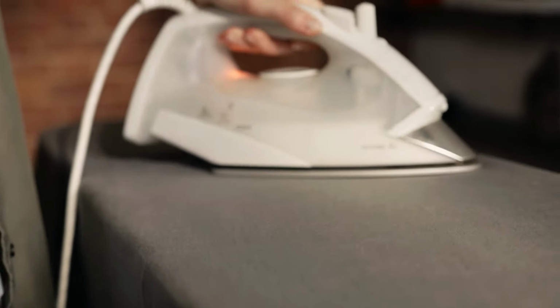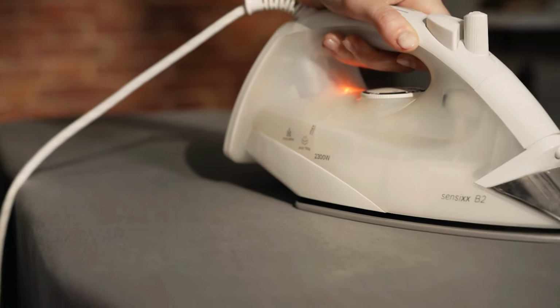So number one, and I'm probably going to start off with one that you probably don't want to do, and that is ironing your clothes. Now, I, for one, hate ironing. It's something I decided a while ago that I was just not going to do anymore, but there are those pieces that definitely do need ironing. Think shirts, anything that is linen, things like that.